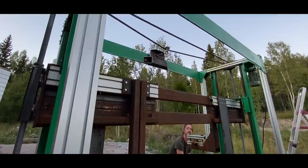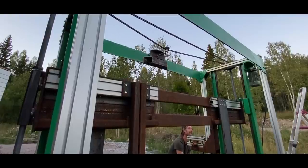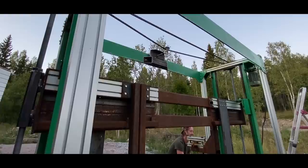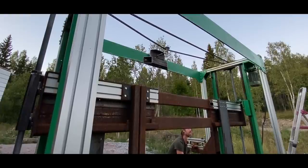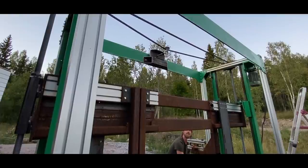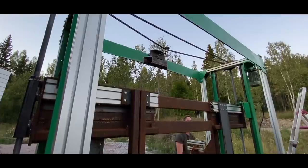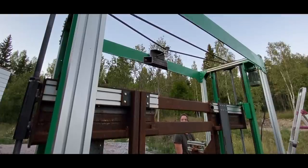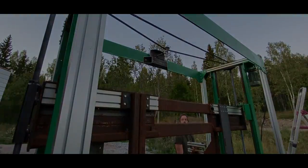I think it actually moves. Alright, let's go. It's making a few noises here and there. It actually works. Oh, it comes down. It's amazing. And I know it looks like it's going really slowly, but that's the whole point of it.